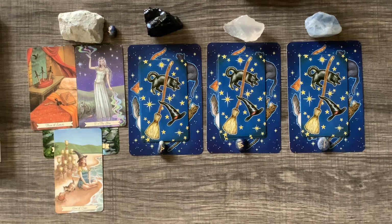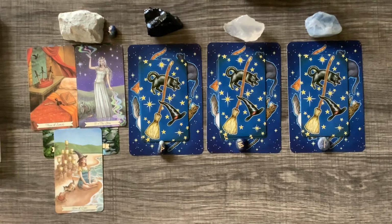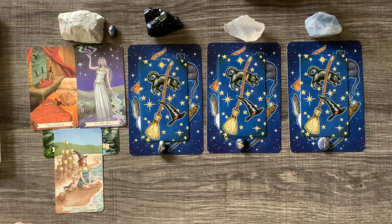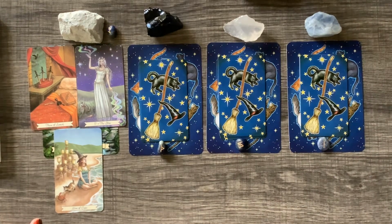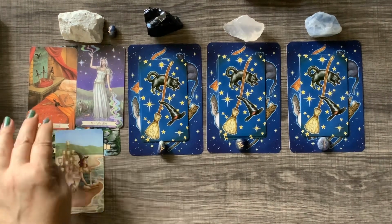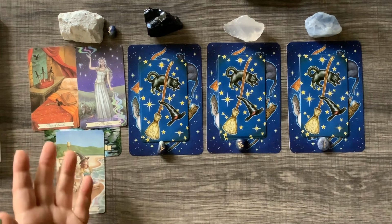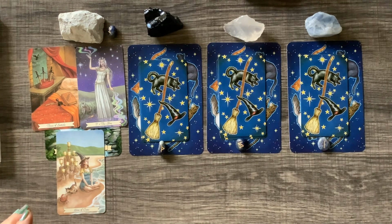Three of Swords is heartache. It's real pain, broken heart, disappointment, just extreme sadness. It can even be depression. For some of you, not all of you, I get that it could have been clinical depression. Now the Star, believe it or not, here is working with the element of water. I told you the energies tie in.